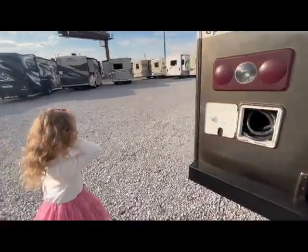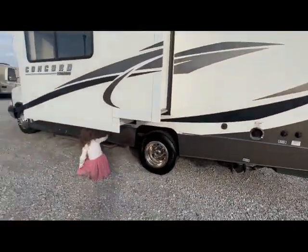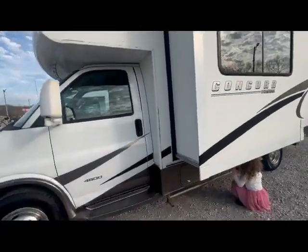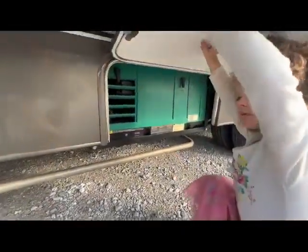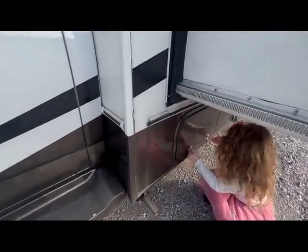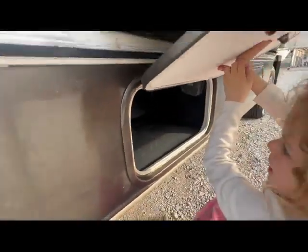See what's in here. Oh, it's the same compartment for the miniature dance floor. Yeah. Or you could just use it for storage. For all your chairs. For mini chairs. Mini chairs, yep.